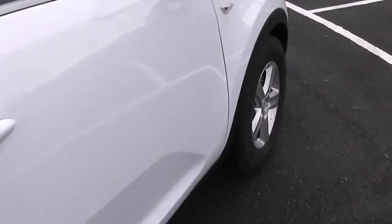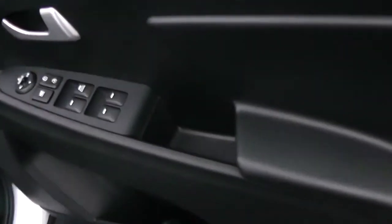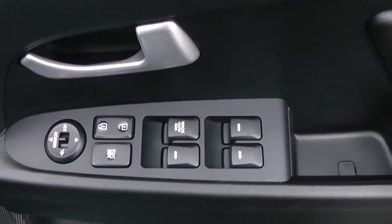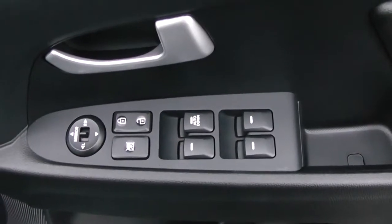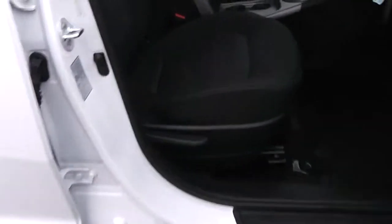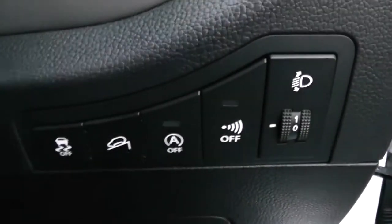Moving into the front of the vehicle then, you have electric windows all around the vehicle, including electric door locking and window locking for when you have smaller children on board, electric mirror adjustments, speakers up at the top and the bottom, and storage down below. Same black cloth interior running right the way into the front of the vehicle as well, with height adjustable driver's seat.